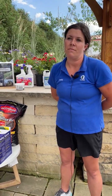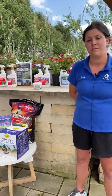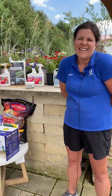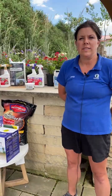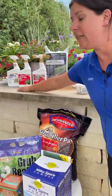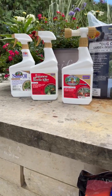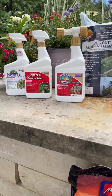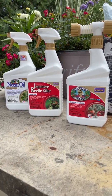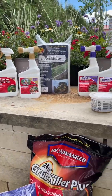Gotcha. Sounds good. For the ones that you've talked about so far, are those going to be any danger to good bugs or bugs that are helpful? Yeah, an insecticide is an insecticide. Some are more toxic, and so like I said, we have the low impact, like neem oil, but you're going to have to apply that a lot. That's extracted from the neem tree. And then the Japanese beetle killer is pyrethrins, which are derived from the chrysanthemum. And then you have Spinosad, which we talked about, which is a naturally occurring bacterium.